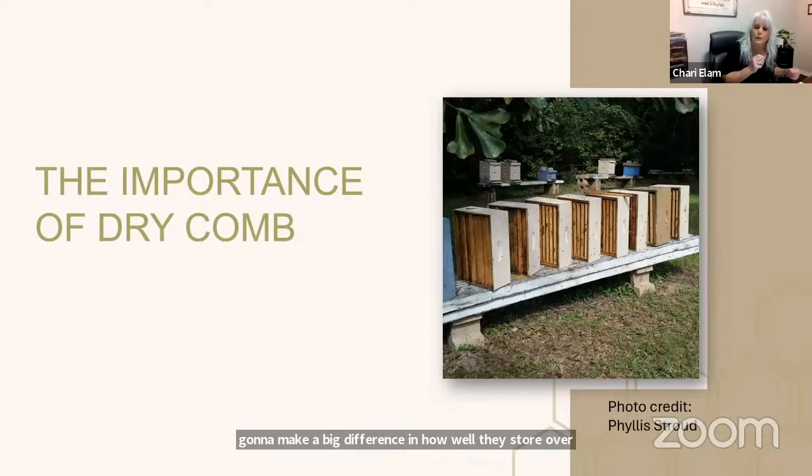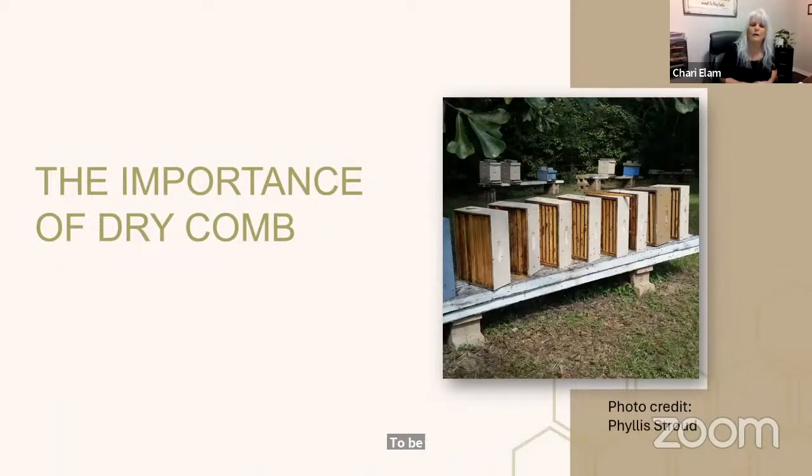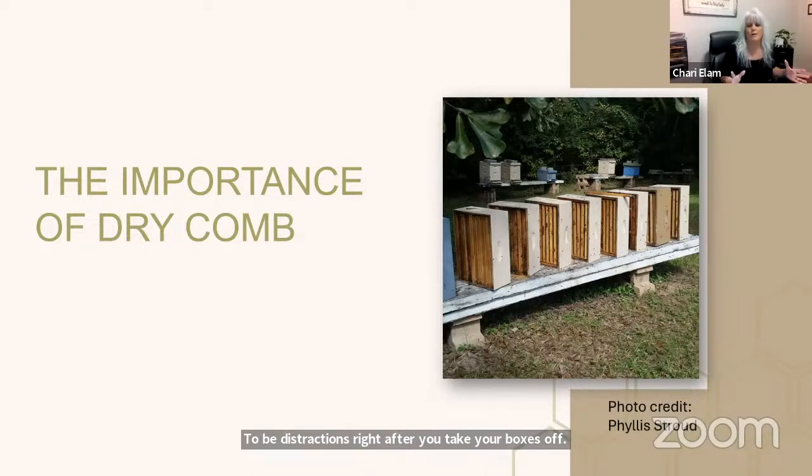So doing so can be done either right after you take the frames off of the boxes off of your hives. Right after you take your boxes off for honey extraction, put them right back on the hive at night, and they'll dry them out overnight. You'll have them good and dry. You can pop them off then. It'll stop fermentation. That's a big part of it. Letting the bees rob it out.